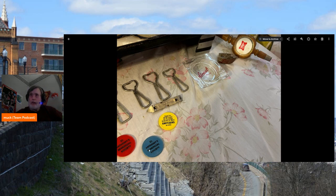Then I got some of these tokens here. Now, this one here obviously was from Switzer's store, wherever that was. I'm not quite sure. I don't know if you got that when you returned something for a refund or what the deal was with that.